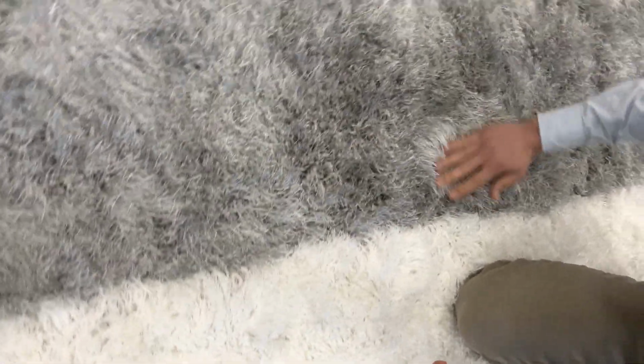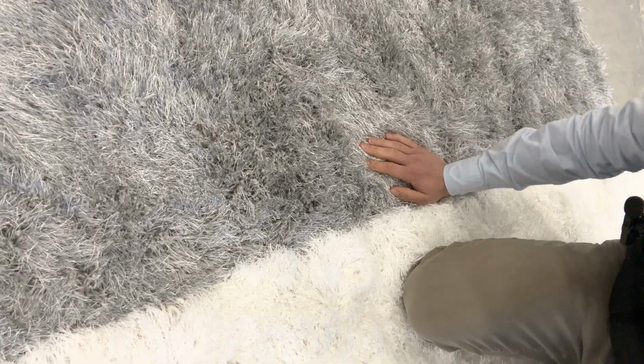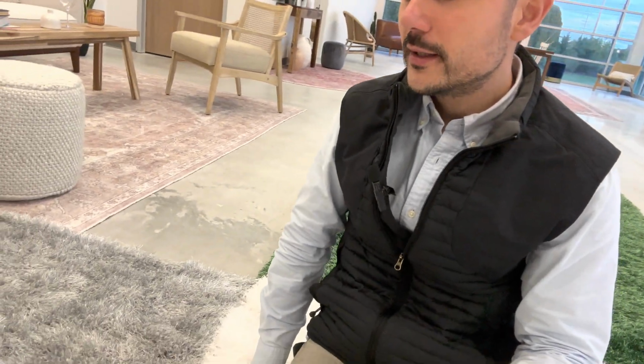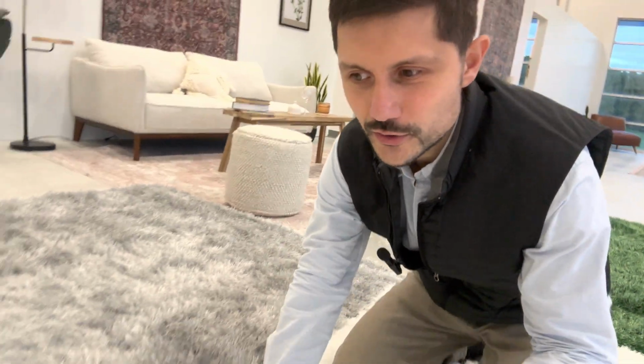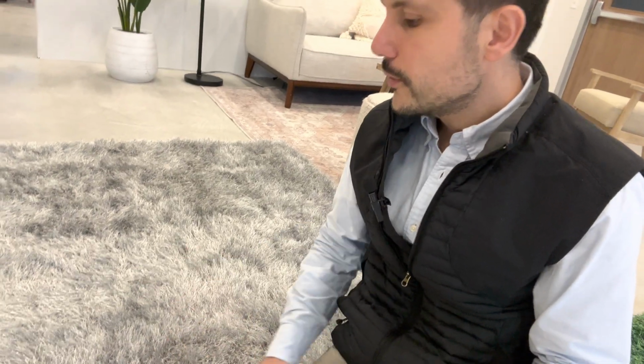And then we have our gray, which is more of a flat gray. When you brush it, you see the shine kind of go away a little bit. The tone of the gray leans a little bit more blue, so it's a very cool gray. Sometimes some grays in the market have more of a warmer tone to it, but this has a really nice cool tone, both in the thicker yarn and the thinner yarn. Yeah, this is the Kuki Shag collection.